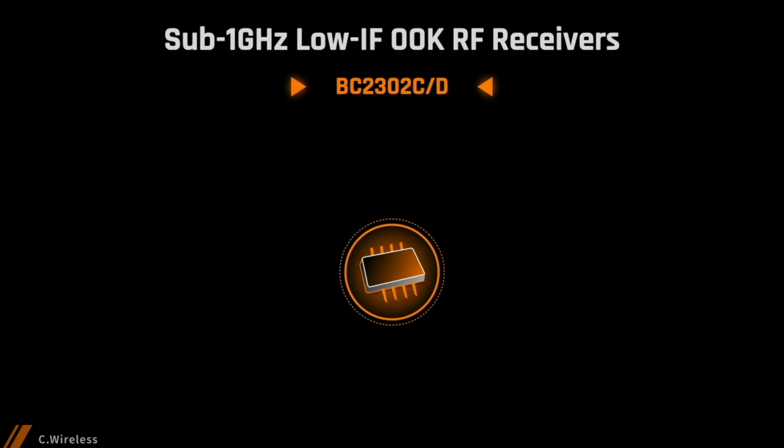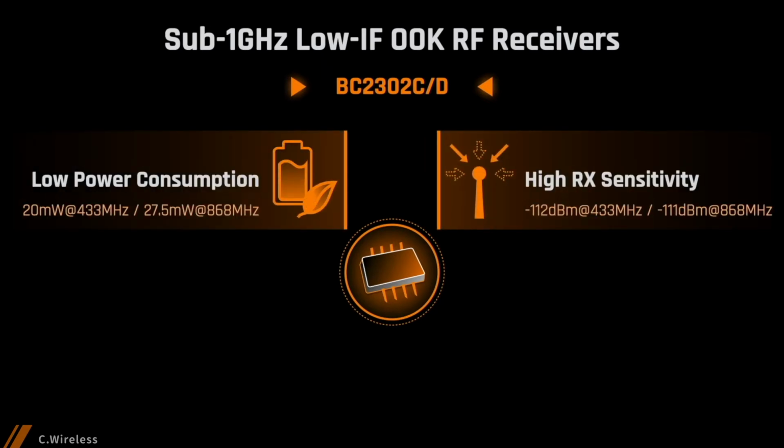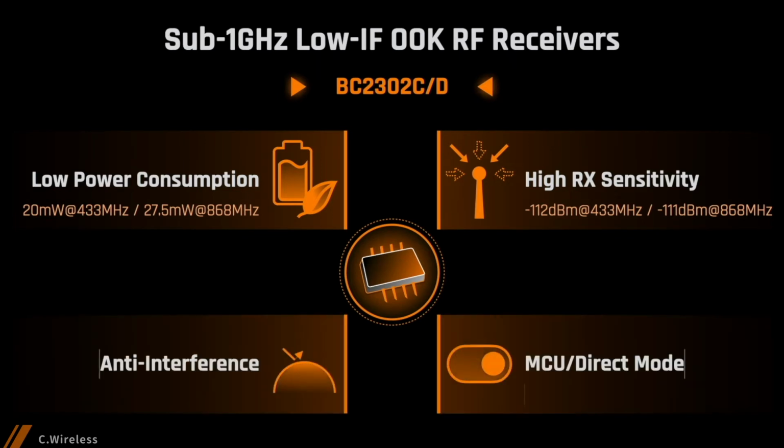BC2302C and D Sub-1 GHz low IF OOK RF receivers have the same characteristics as the MCU BC66F series in power consumption, as low as 20 mW at 433 MHz, excellent receiving sensitivity of -112 dBm, an anti-interference mechanism in hardware circuit, support I2C interface for the configuration, and use the I/O to receive the demodulation data in direct mode.